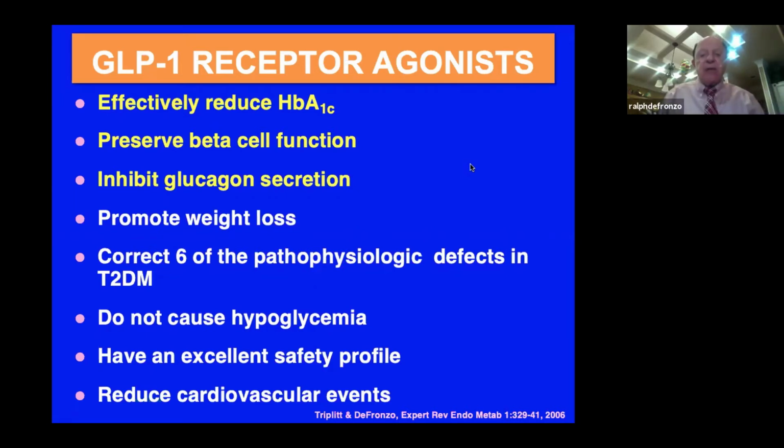I'm not going to be able to go through the pathophysiology of type 2 diabetes with you because we have a limited amount of time. But there are 8 major pathophysiologic disturbances, and 6 of those disturbances are corrected by the GLP-1 receptor agonists. So as we said with the very first bullet point, these drugs are very good at lowering the A1C. And like the SGLT2 inhibitors, they do not cause hypoglycemia, and they have an excellent safety profile.